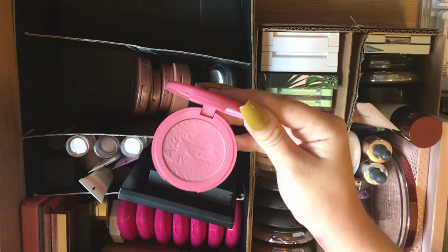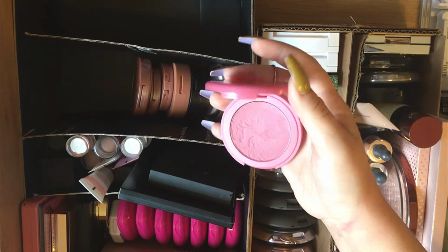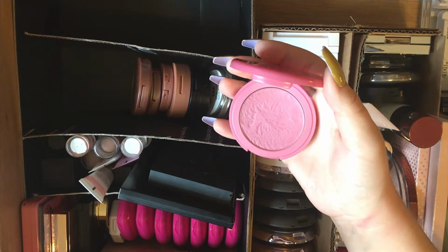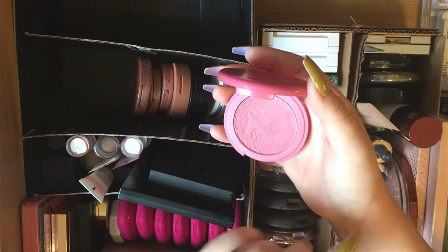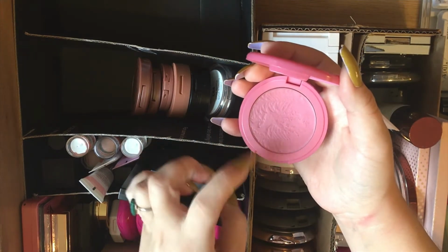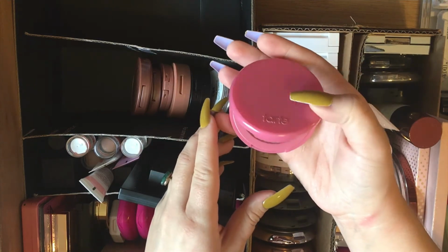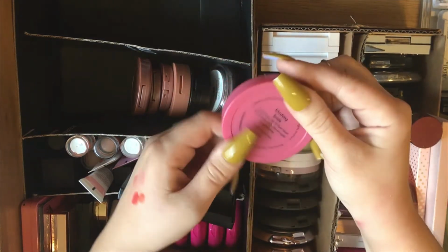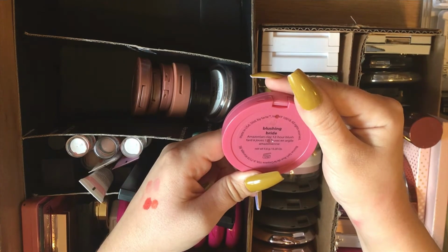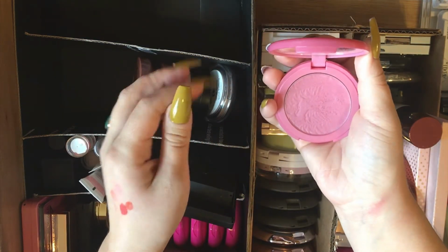It's actually really disappointing about this. It's so hard pressed. It's hard to pick up any pigment, even when you're doing a finger swatch, it just doesn't show up. The actual pan swirls around because you can't pick up any product. These are so expensive, and it annoys me a little bit that they are not a better formula.